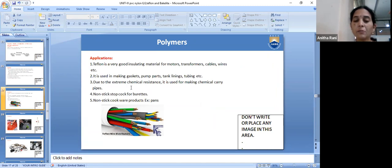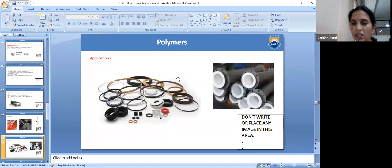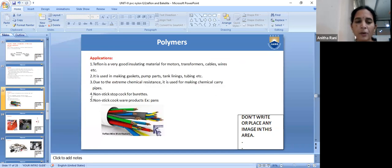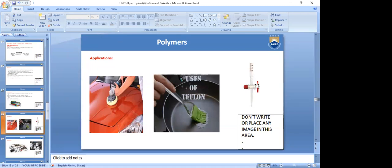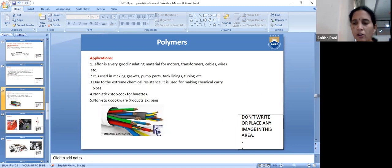And due to its extreme chemical resistance, we will use it in chemical carrying pipes, and we will use it in non-stick stopcocks for burettes. You can see the stopcock in the burette. Students, tell me, this is made by Teflon. So non-stick stopcock for burettes and non-stick cookware products.